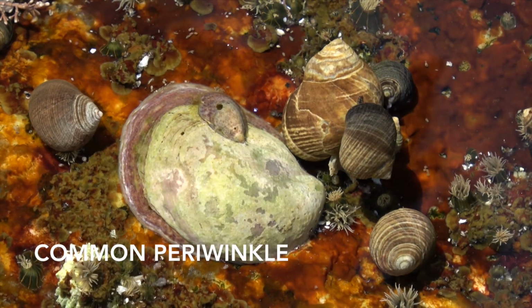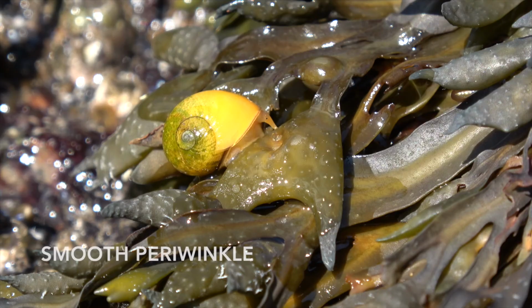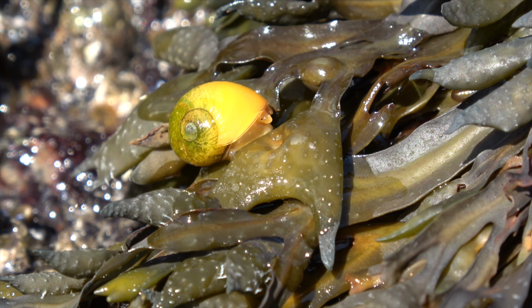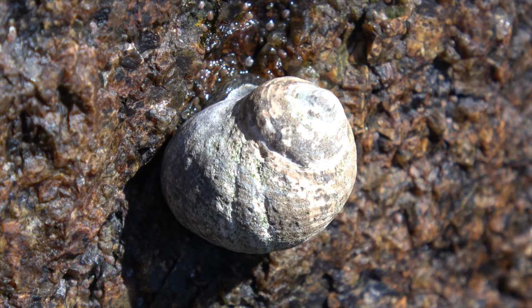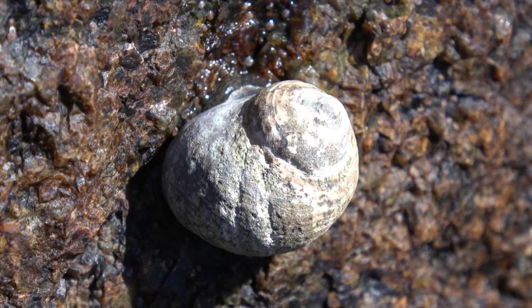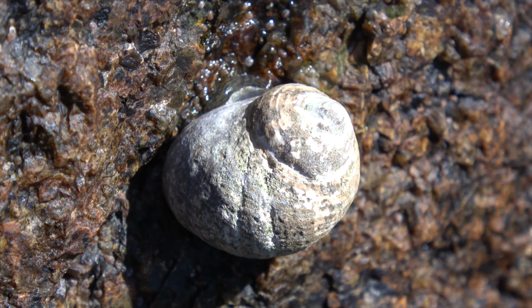Periwinkles are often the most numerous snail in the intertidal zone. They graze on the abundant seaweed that encompasses the rocks. When exposed to air, they produce a mucus that hardens, cementing them in place and keeping moisture within their gills, thus securing their survival in the open air.